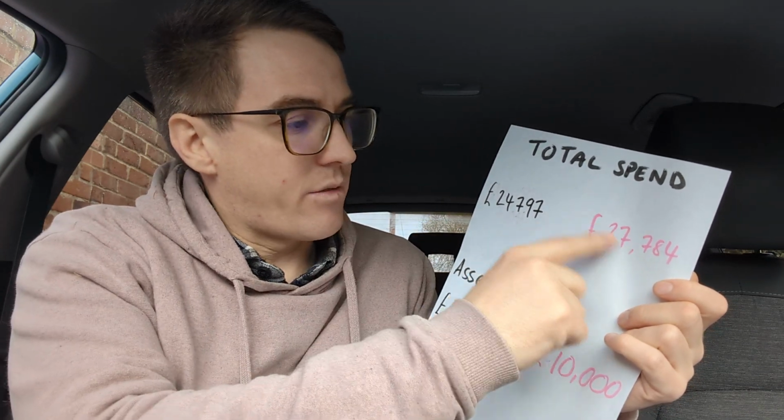That the higher servicing, that the higher tyre costs, the higher fueling in particular, has meant that you've actually spent £3,000 more. So hopefully I've been accurate with all my calculations, and I'll fess up if I have, or double check everything. But already I've spent £3,000 less.